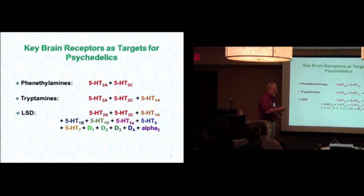That doesn't mean that these other receptors aren't important. The 1A receptor is involved in a lot of different kinds of behavioral things like anxiety.